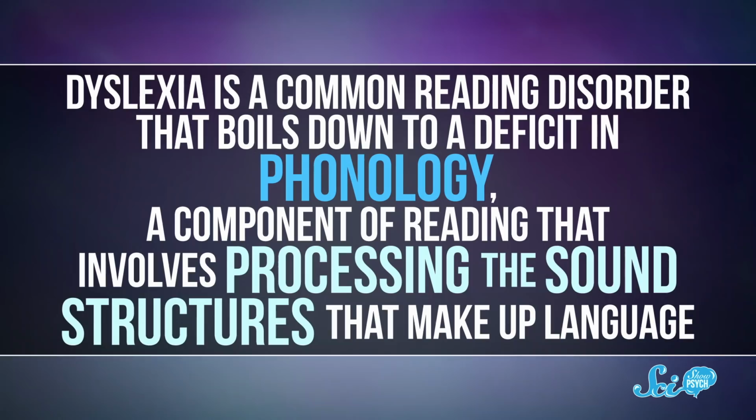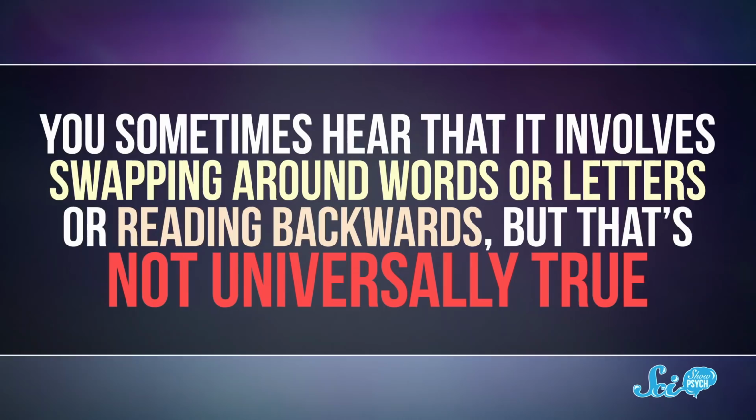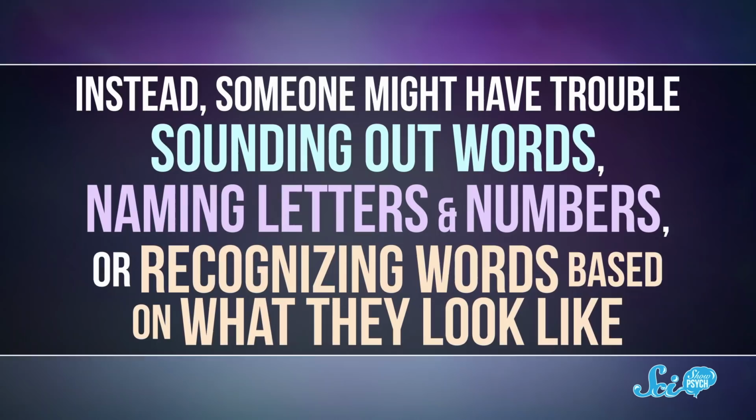Dyslexia is a common reading disorder that boils down to a deficit in phonology, a component of reading that involves processing the sound structures that make up language. You sometimes hear that it involves swapping around words or letters, or reading backwards, but that's not universally true. Instead, someone might have trouble sounding out words, naming letters and numbers, or recognizing words based on what they look like.